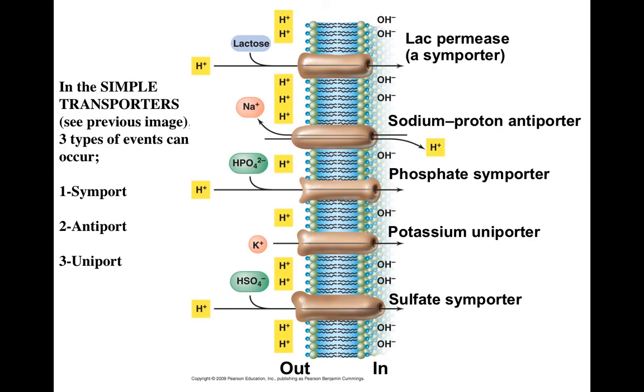You can have an antiporter. So some molecules need to be taken out of the cell. So in this particular case, sodium is being transported out of the cell at the same time that a proton is coming in. Because they're going in opposite directions, this is referred to as an antiporter. But again, there is a change in the differential charge across that membrane.